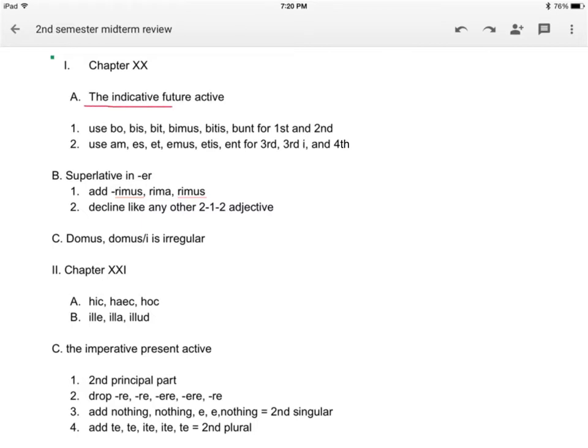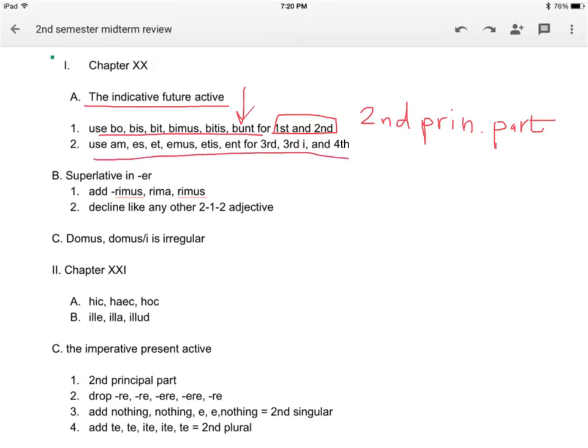Chapter 20 covers the indicative future active. For the first and second conjugation verbs, you end them with bo, bis, bit, bimus, bitis, bunt. B-U-N-T, not B-I-N-T. And you use the second principal part. You have to know which principal part you use. For the future, it's the second principal part. For the third, third-I, and fourth conjugations, you use am, es, et, emus, etis, ent. That's how you conjugate it: I, you, he, she, it, we, you all, they. Both of them use the second principal part, but the two conjugations are conjugated slightly differently.